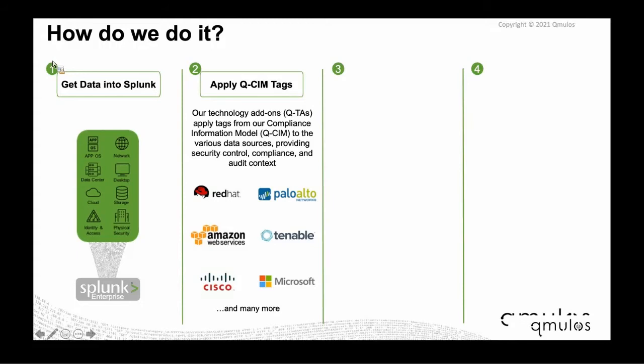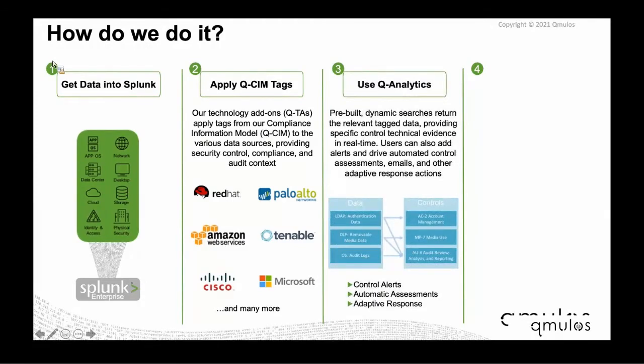Then we take that a step further and add a bunch of our own tags, we call them Q tags, from the various data sources. That makes another layer of compliance, which is the QSIM, or the Compliance Information Model. So we're contextualizing everything from a compliance standpoint within Splunk. And from there, this is where everything's kind of happening under the hood.